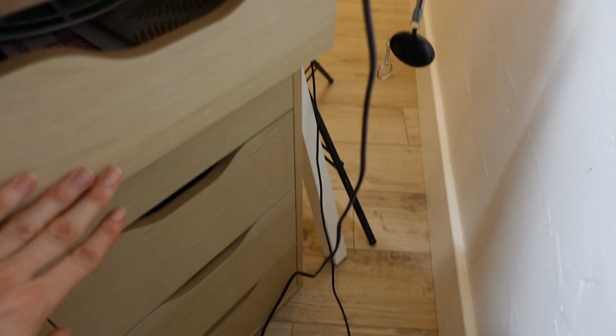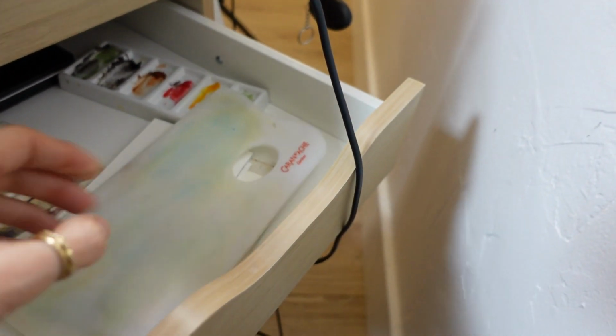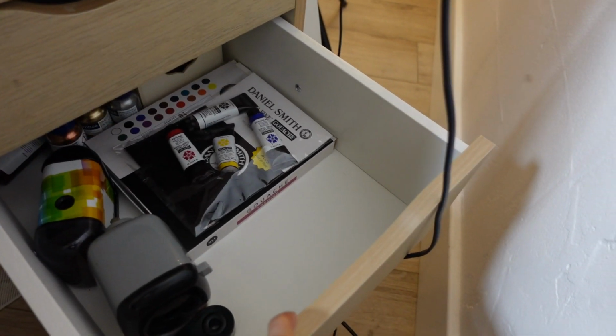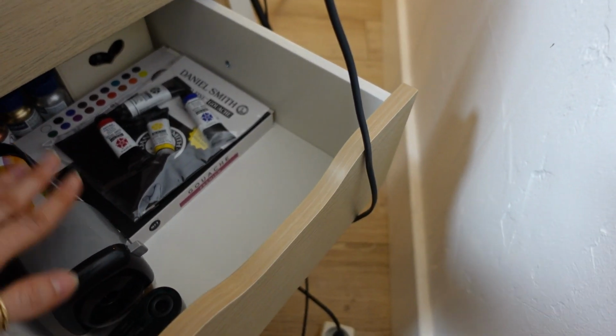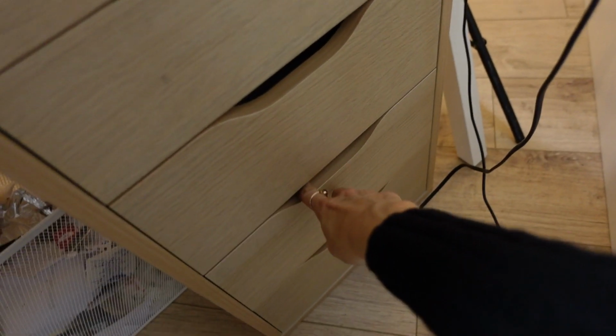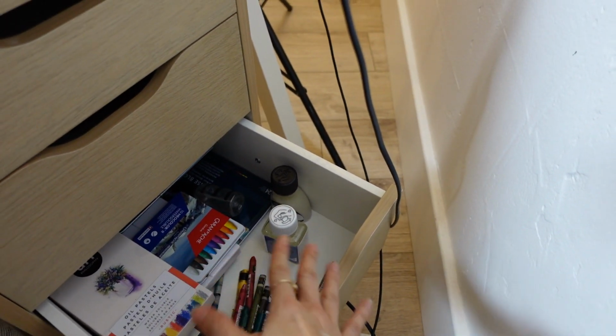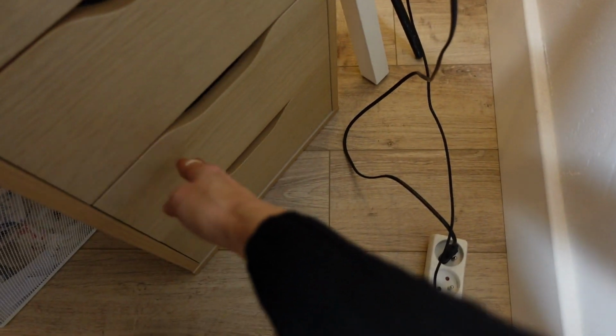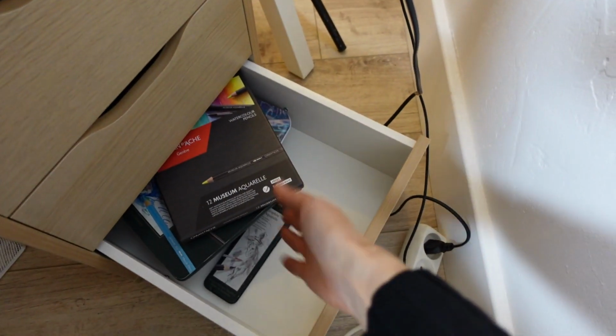Favorite colors that I'm using now. Useful tools that I use all the time for watercolor pencils. What is this? Gouache I need to use. Then I always need some sharpeners. And then in there I do have my pastels, water soluble pastels, and just things that I use on a regular basis.